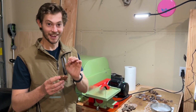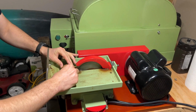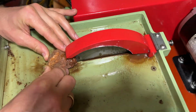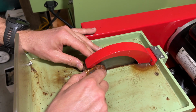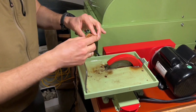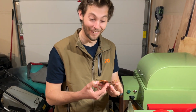All right, guys, we saved the best agate for last. Come take a look at this. All right, I'm excited. Let's take a look. Oh my God.